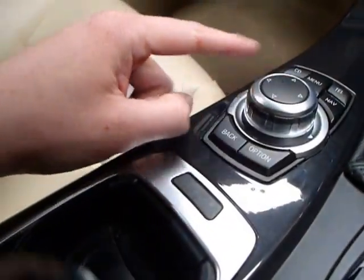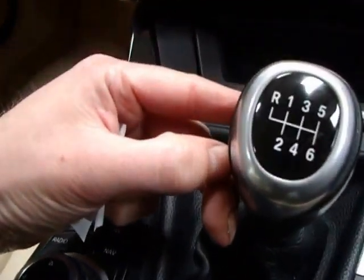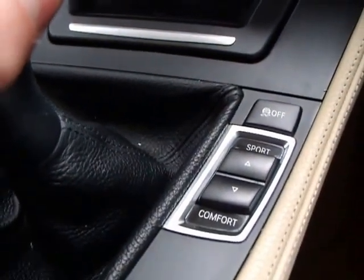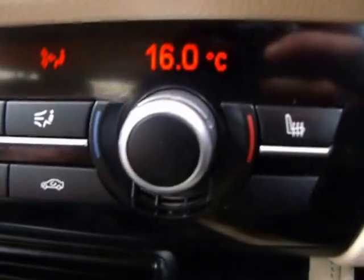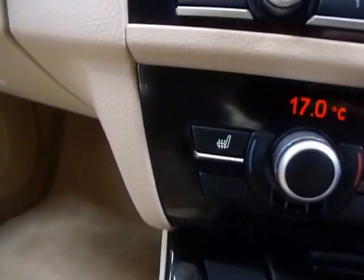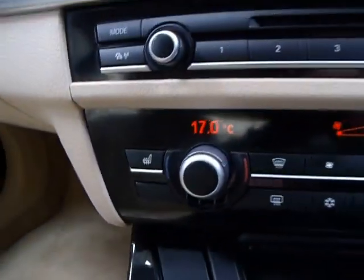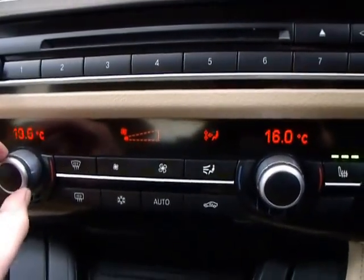The center console, you have the iDrive control, electronic handbrake, 6-speed manual gearbox, comfort, sport, eco settings, traction control, parking sensors. It has heated seats, climate control, dual zone climate control, so you can adjust the temperatures separately for one side or the other.